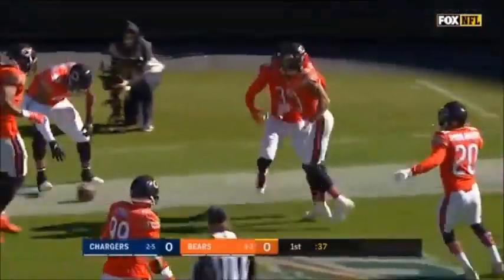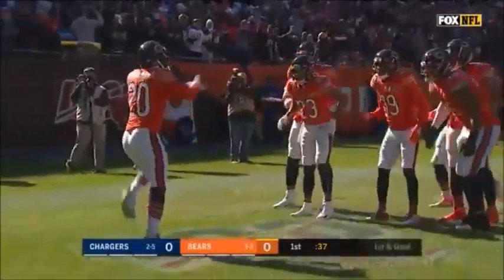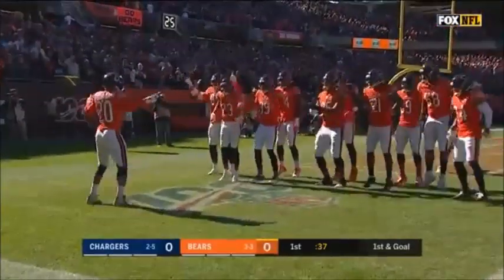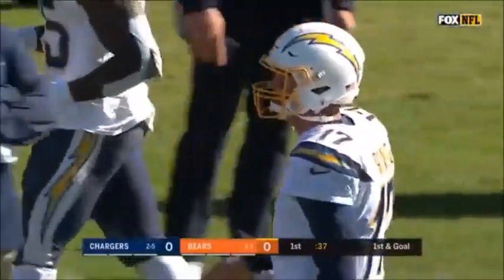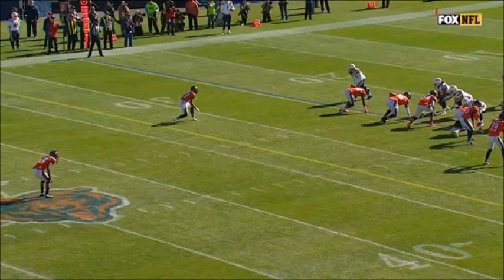Inside the 5, and that was something we saw from the Chicago team many, many times a year ago. It looked like Robertson Harris delivered the big hit on Rivers. We talked about it, right? Phillip Rivers, the best thing about him, he can make the tight throw. The worst thing about him, he tries to make the tight throw.